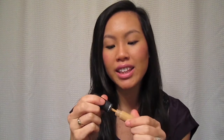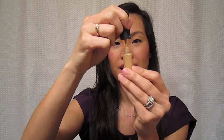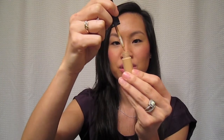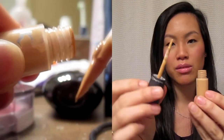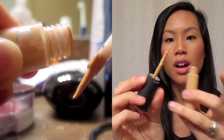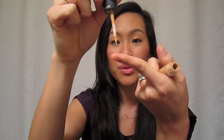So I went to MAC and I picked up the Mineralized Concealer, and I like the fact that it's mineral, and it comes in a tube like this with a cap, which is great. So you can just take it out, and it has this really awesome brush on it. I'm not sure if you can see, but I might put a close-up on the side. It has this really fine tip point, but it's a soft brush, so you can control if you want a tiny dot or a larger area, whatever.